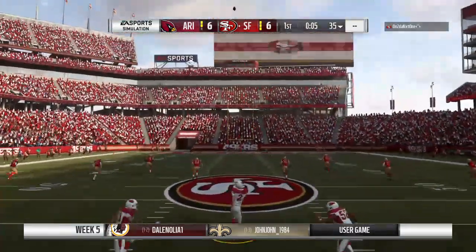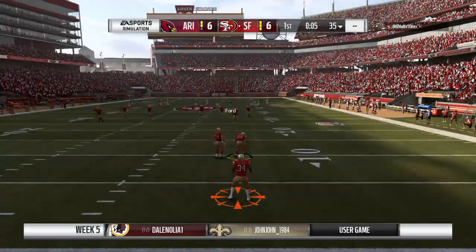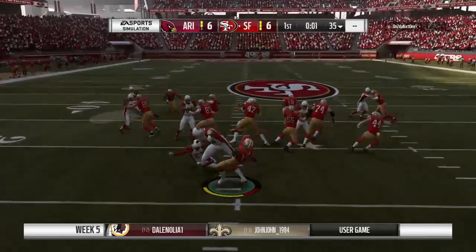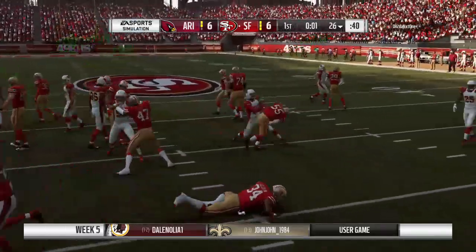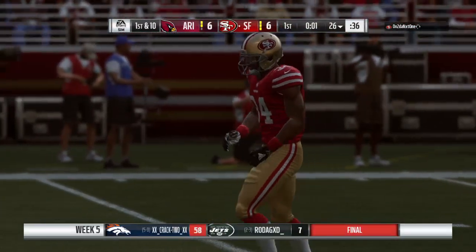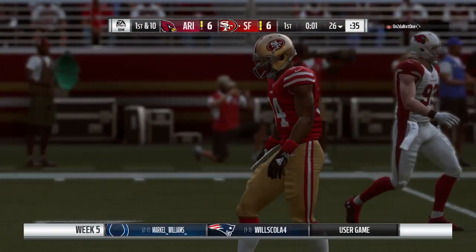I like the positive right there. 2 for 2, got the points on the board. The negative side is they didn't score touchdowns. And, of course, going forward in this game, that's going to be the aim, and hopefully he'll be kicking extra points instead. Yeah, the 49ers getting set to trot out there.